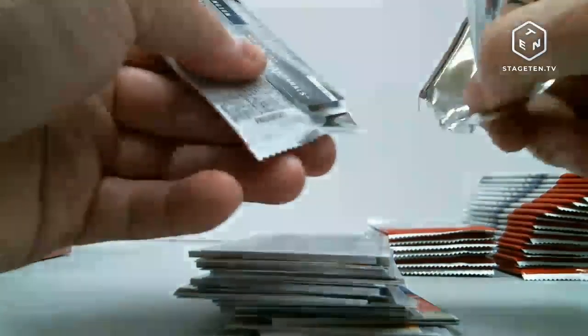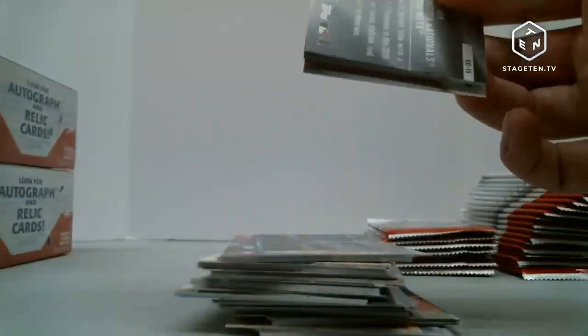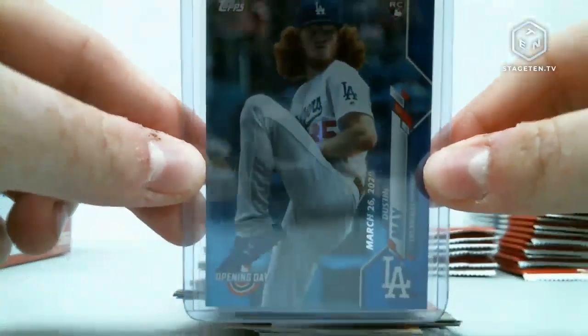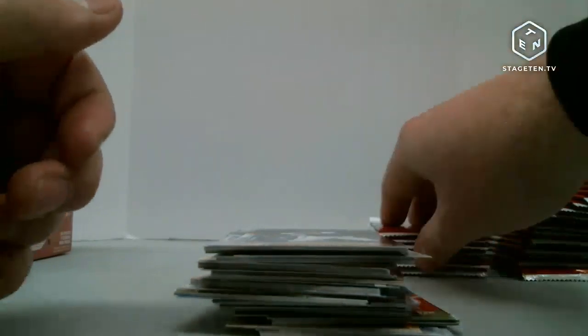There was not a relic or an auto in the first box. I think the biggest hit out of that box was probably this card, the blue parallel Dustin May. So nothing too big.